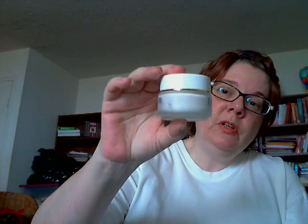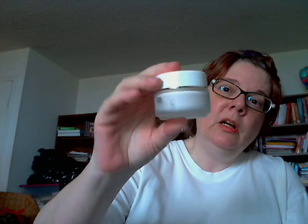Then the other product of theirs that I use routinely is for when I don't have acne. When I started using this group of 4 products, my acne cleared up. It is the only thing that ever worked. And when I feel it coming back, I switch over to those products again. And then for moisturizing at night, and for under my eyes, I use their vitamin E cream.